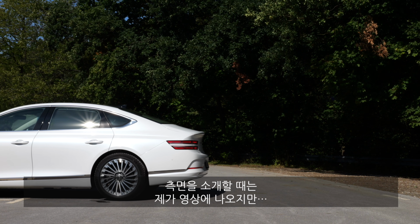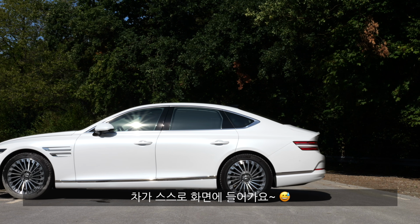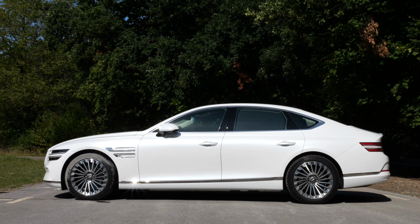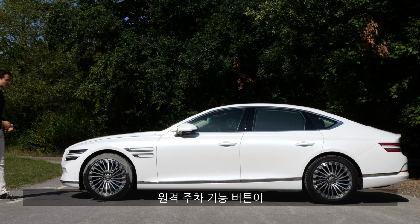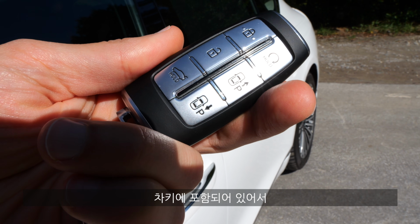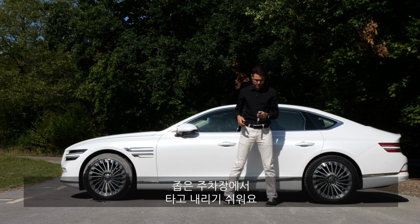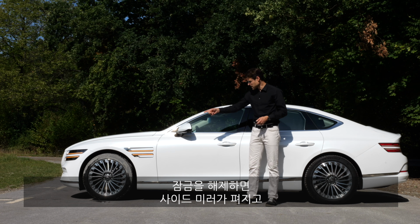Well, usually I am running into the shot in the side profile. This time the car rolls into the shot because this is the remote parking feature. Really interesting. You can use it with the key fob and then get it in and out of some very narrow parking lots, for example. Let's open it, and the side mirrors come up.